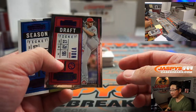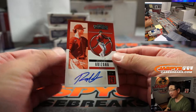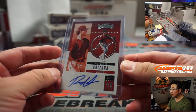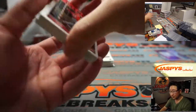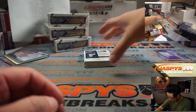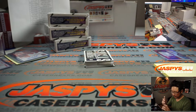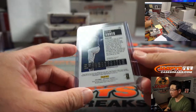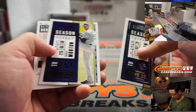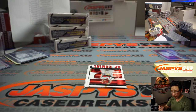There's Arenola to 149. There's Ryan Nelson, Arizona, Nick Sanders. Nick Sanders and the Diamondbacks. Brian Abreu, rookie autograph, Astros, Anthony. And we got Malcolm Nunez for St. Louis. 37 out of 75, draft ticket autograph for the Redbirds. That's going to be for Nick Sanders.